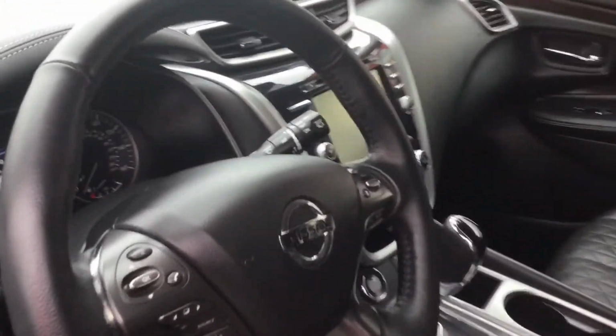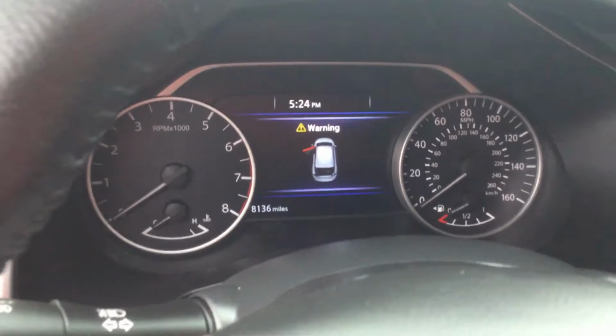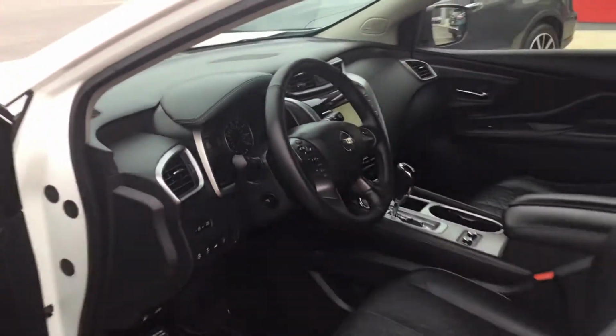It does have the panoramic sunroof as well, which is super nice. This thing is fully loaded, so it has every bell and whistle offered on the Nissan Murano and super low mileage. The mileage looks like it's 8136 to be exact at the moment.